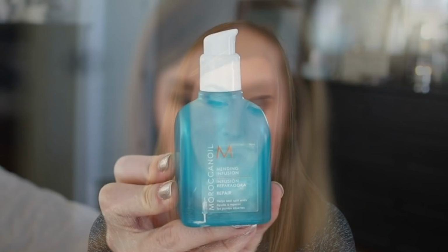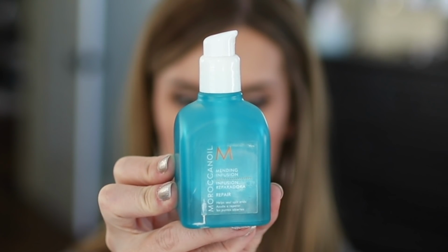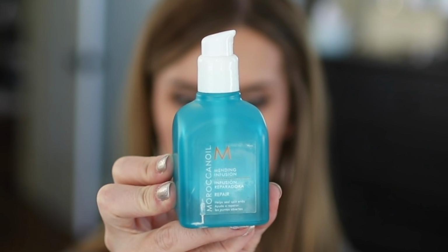I bought this Moroccan Oil Mending Infusion because I was asking her about flyaways, because I get a ton of little flyaways, whether it's because I've been using my Revlon One Step too much or from new growth, because that happens too. So she had me try this in her salon, and she said you could just pile this on and it never weighs your hair down, it never makes it greasy. It's a cream product. It's actually made to help mend split ends. I mean, it's mending infusion. It's to repair split ends.